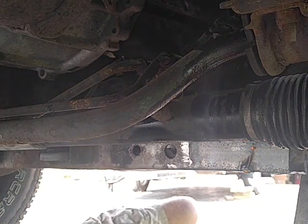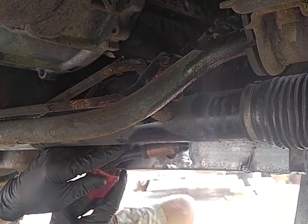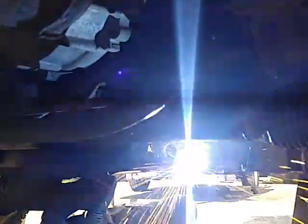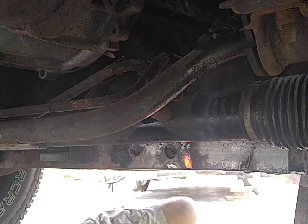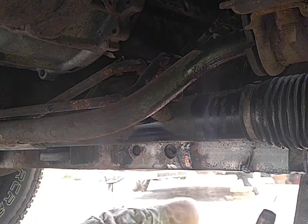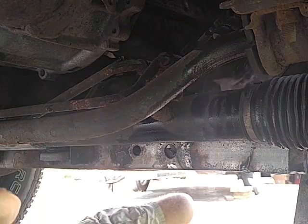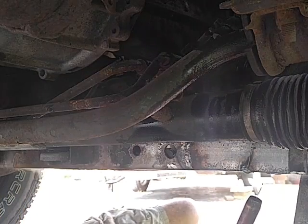Let's try to tack this again. What a rusted piece of crap. The steering line started rusting, started leaking. Rusted away. All right. Now I can run a proper bead. We'll weld the rack back on. Pretty, pretty, pretty, pretty. Lying on my back. Got a little bit of power steering oil smoke. If it starts on fire, let me know.